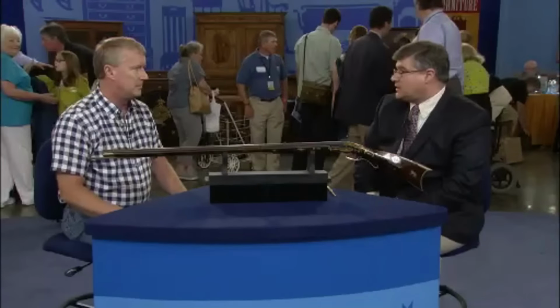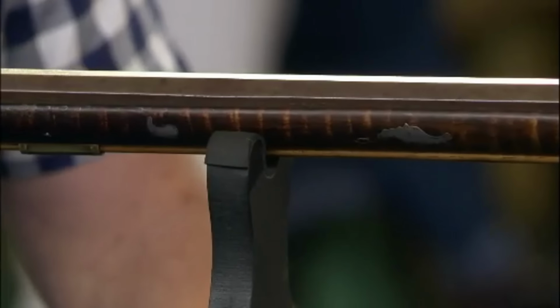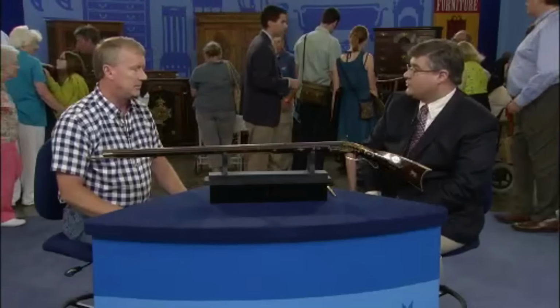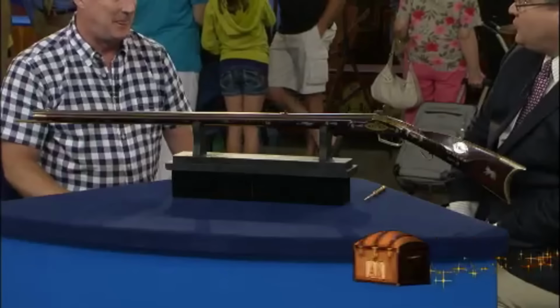However, due to the extensive overlays and the distinctive mother-of-pearl detail, I think with the extent of the overlays that you have, and with, again, this little mother-of-pearl feature, I would say that at auction the gun would probably make somewhere between $12,000 to $15,000. Wow. He assessed that at an auction, this rifle could fetch between $12,000 to $15,000, much to the guest's surprise and excitement.